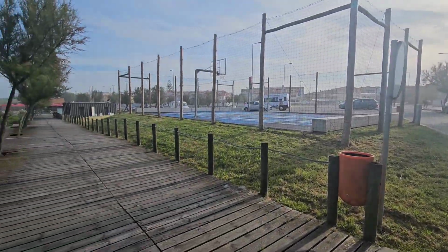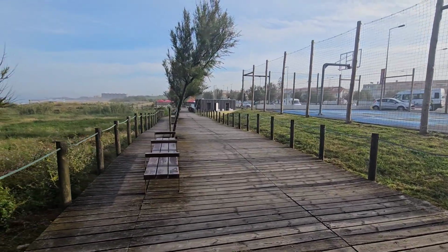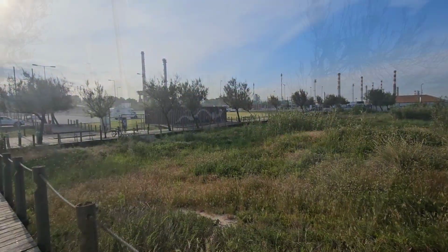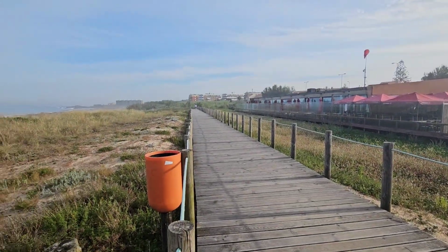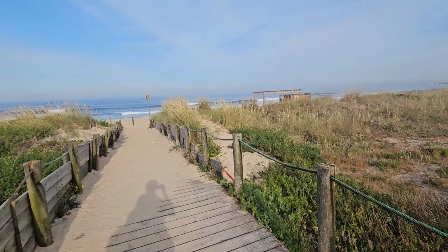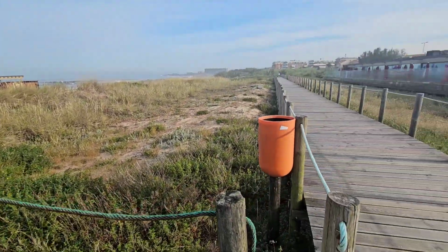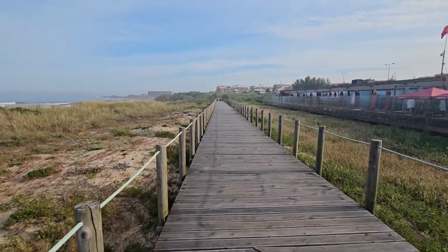As you are coming down, the brown building is the washroom. So from the washroom there, you can go on the boardwalk here, unless you want to go along the beach, litoral, but I'm gonna go on the boardwalk.